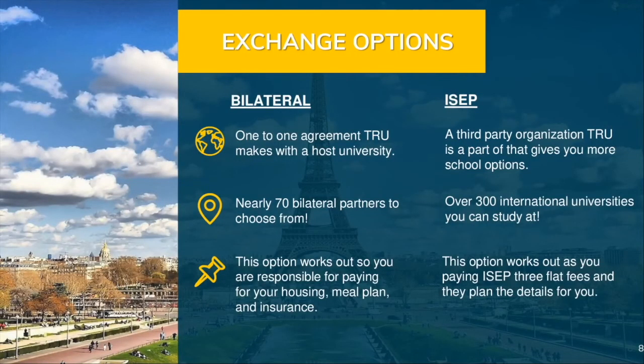So I'm going to talk about 2 of your options for semester exchanges at TRU. There are 2 different programs that you can pick to study abroad through. They are bilateral and ISEP. I'm going to talk about bilateral first, as this is the one that I studied abroad through.